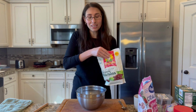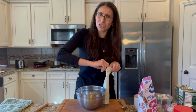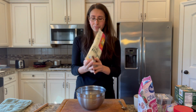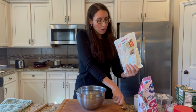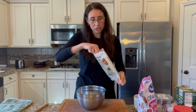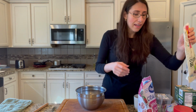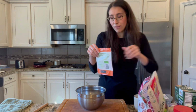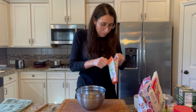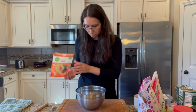I love raisins. Raisins are another dried fruit that are so incredibly sweet on their own, but some companies love to add sugar to raisins, which is kind of mind-boggling to me. So I'm gonna add in some raisins, and these are no sugar added, it's just raisins in here. Okay, and then if you have any other dried fruit that you like, you can throw those in. I happen to have just a little bit of these dried apricots left over, so I'm just gonna throw those in there.